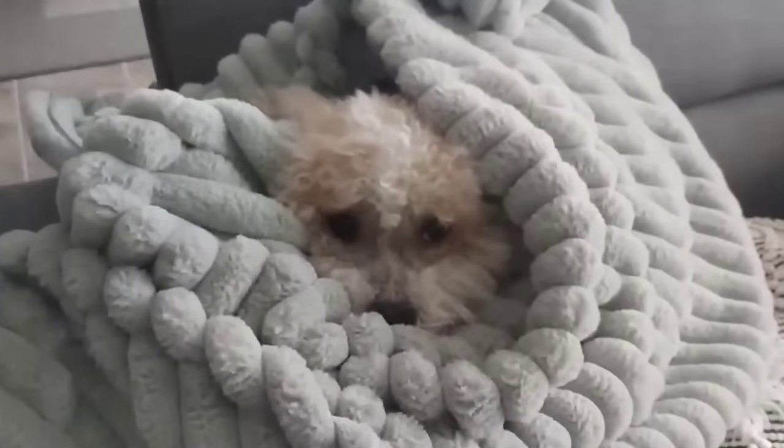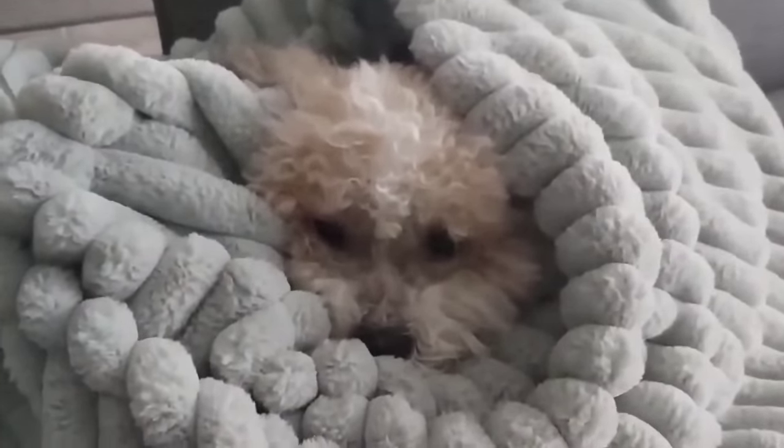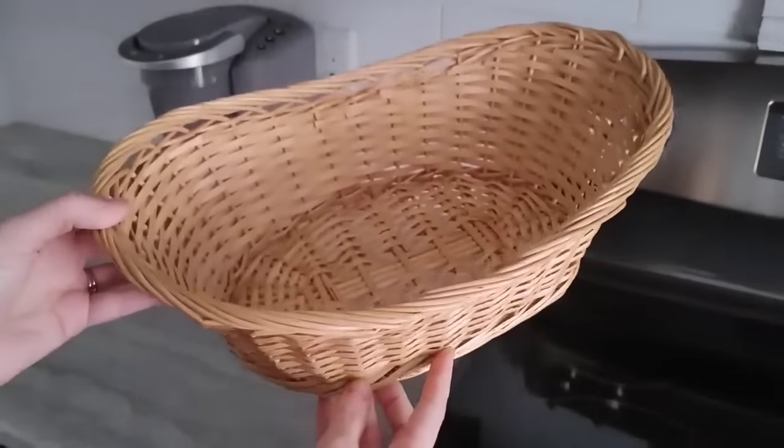Okay guys, I want to show a little clip of Holstein. He got his hair cut on Thursday and he's bundled under the blanket. He does not like getting his hair cut and it was a chilly day, so he's just cozying up on the couch watching me decorate.